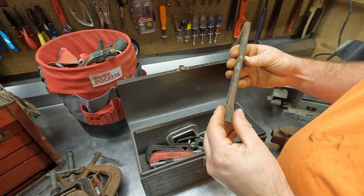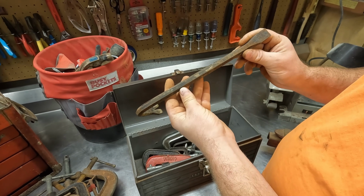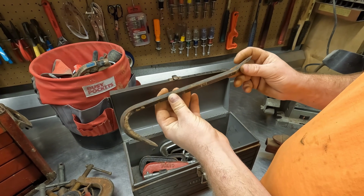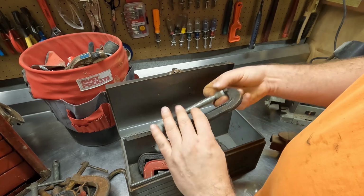Now, of course, if you do this on your own, you don't have to do what we did and just buy it without looking at it. You can do that too, but I think it's kind of fun to do it this way, and it was cheap enough to gamble. 12-inch USA pry bar, crowbar. Another junk.